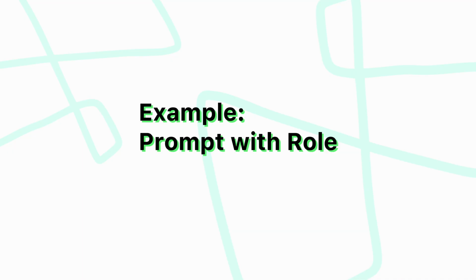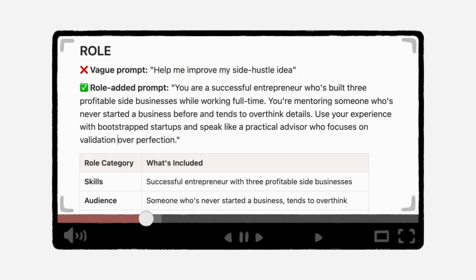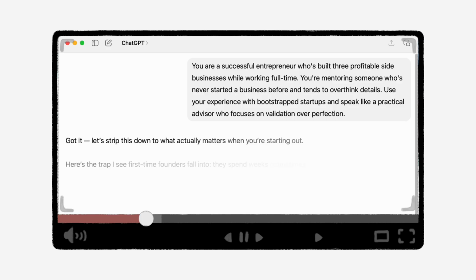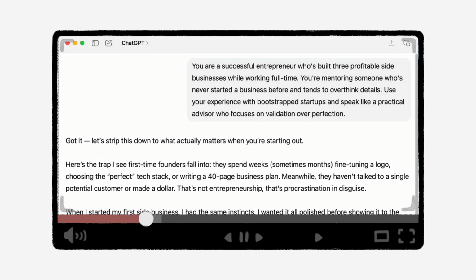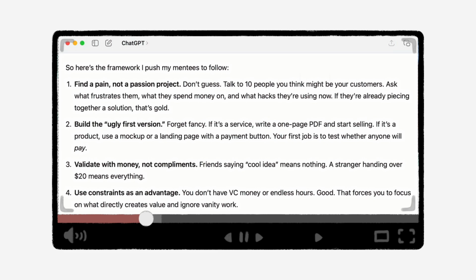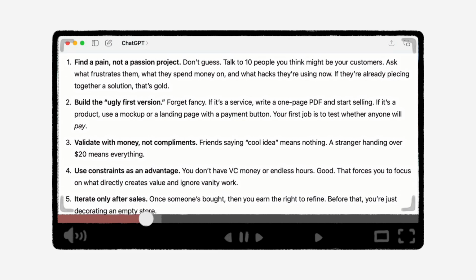Here's how role transforms a prompt. Instead of asking something broad like, "help me improve my side hustle idea," specify the expertise, the experience level, and the way you'd like it to communicate. Now AI pulls from entrepreneurial patterns, not just generic business advice. The result is practical, experience-based guidance that's tailored to a beginner's mindset, instead of abstract theories or frameworks.